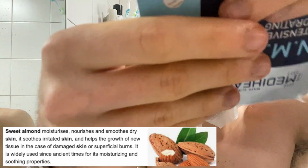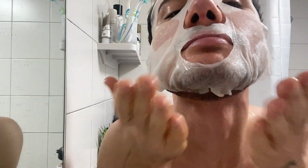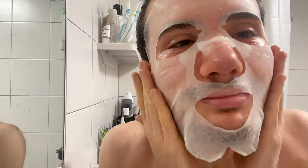I apply this after cleansing and toning, so as to also trap the toners into my skin and make them seep in faster, and I leave it on for 20 minutes. And a trick that I have learned is to always squeeze the packaging, because as you can see, there's so much essence left, so I just take it down my neck and down my chesticle area.